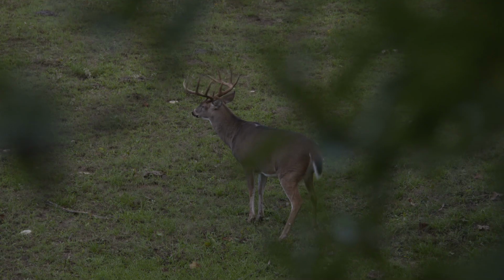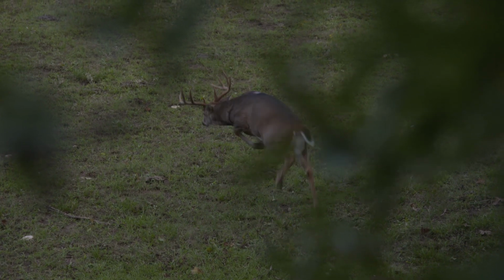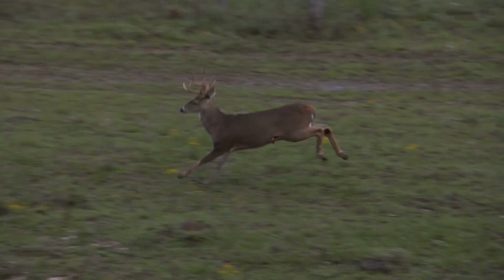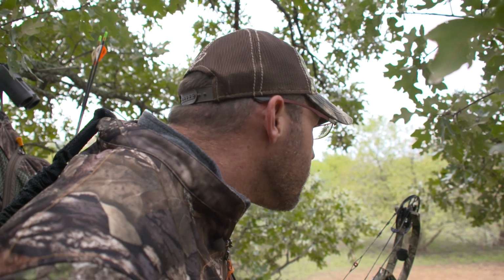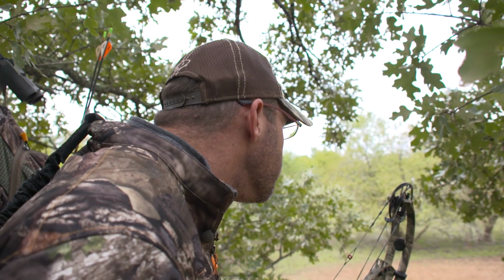Now, contrary to this, if you hit a deer behind the diaphragm, meaning in the stomach region, then you should wait at least 8 hours before pursuing. This is because stomach shot deer need additional time to expire. They will often bed rather quickly, so give them plenty of time and your tracking job will be much easier.